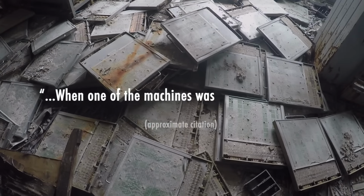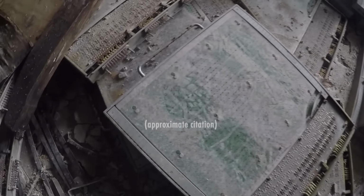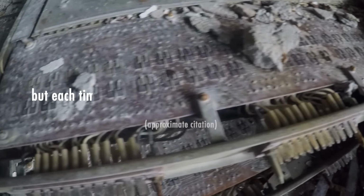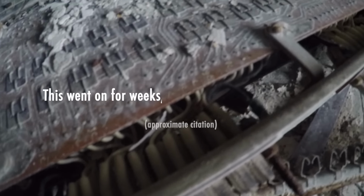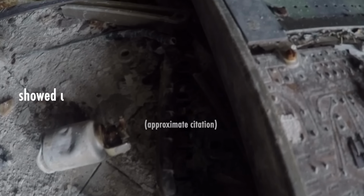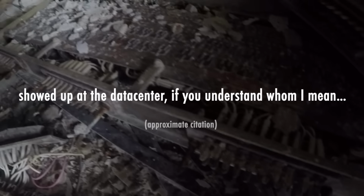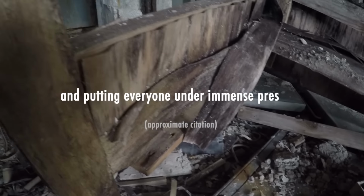When one of the machines was being commissioned, the cassettes kept giving wrong data no matter what. So engineers reinstalled the ferrite rods repeatedly, but each time the errors would pop up in different places. This went on for weeks, throwing us way off the schedule. Eventually some very serious people with cold eyes showed up at the data center, well, if you understand whom I mean. They started to ask questions and put everyone under immense pressure.